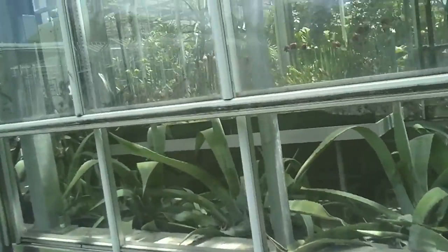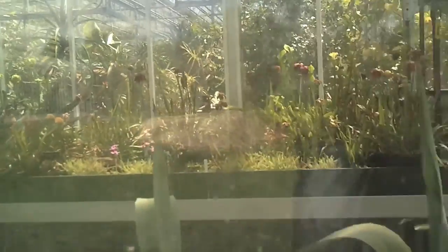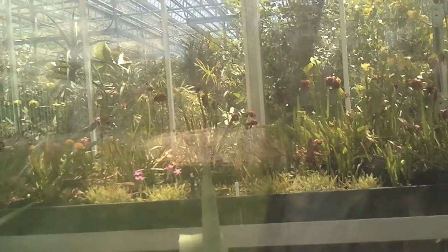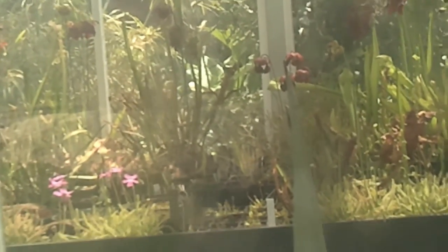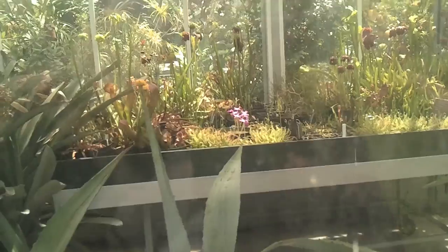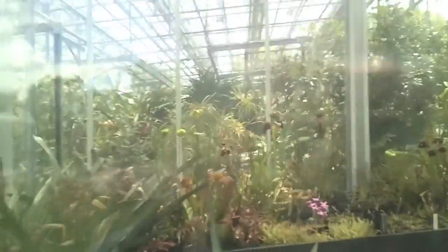Oncidium, Phalaenopsis, Psychopsis, and oh, there they are. Carnivorous plants. I see Sarracenia leucophila, Sarracenia alata, Sarracenia purpurea. I see some sundews, Drosera capensis. I think that's Drosera filiformis. They have also some Venus flytraps. Those purple flowers that you see right here, those are butterwort flowers.